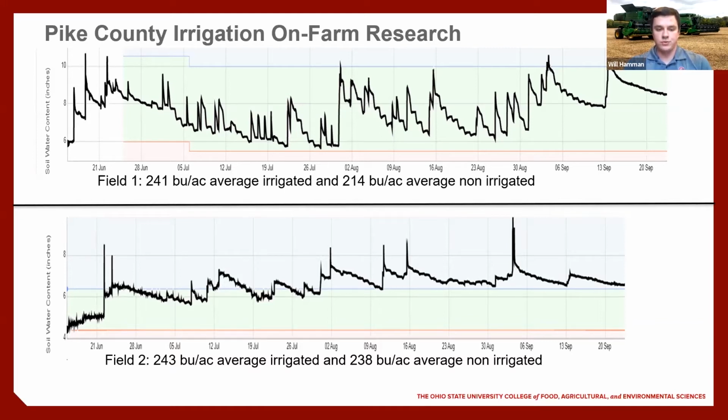Looking at field 2, we had a 243 average, so just a little bit better in our irrigated segment, and a 238 in our non-irrigated segment. But you can see that this field had a better moisture holding capacity where it was able to maintain more water in that soil profile. So that plant didn't necessarily call for more moisture. But what I want to touch on is that a lot of people are going to see, well, this is only a 5 bushel difference.